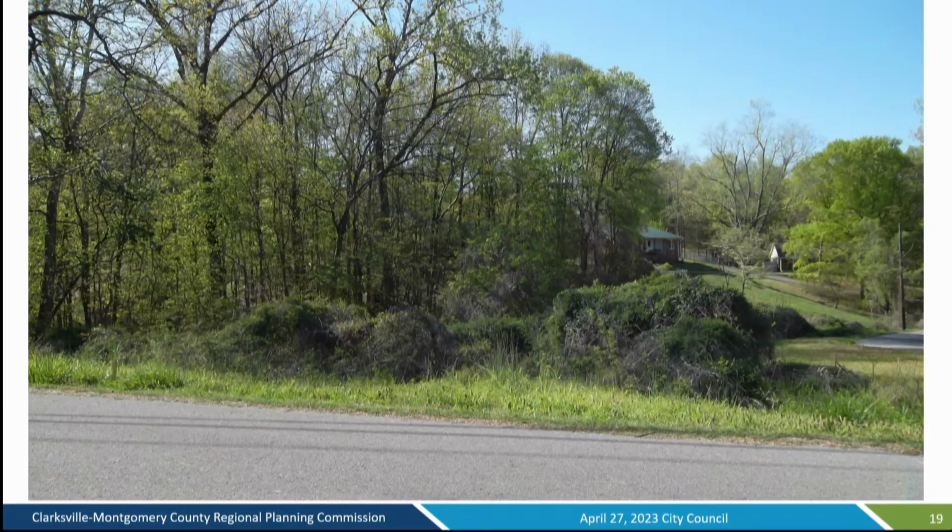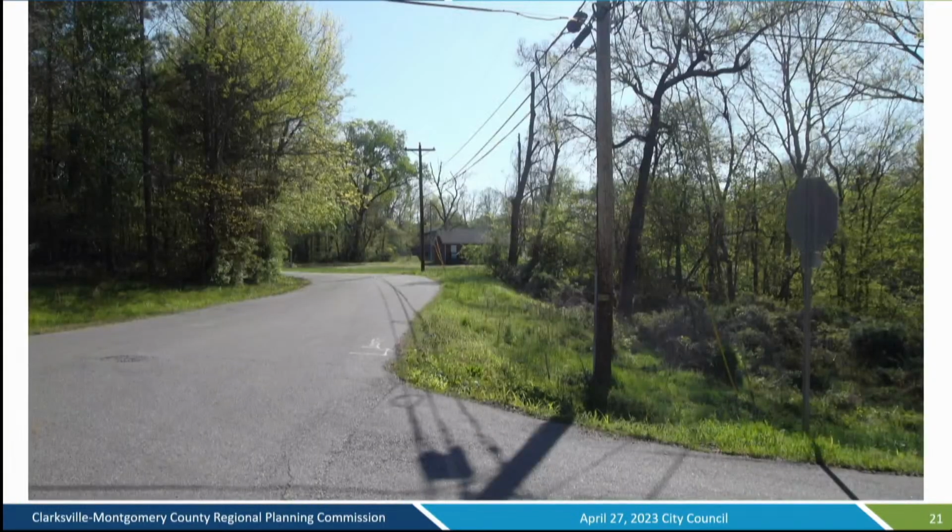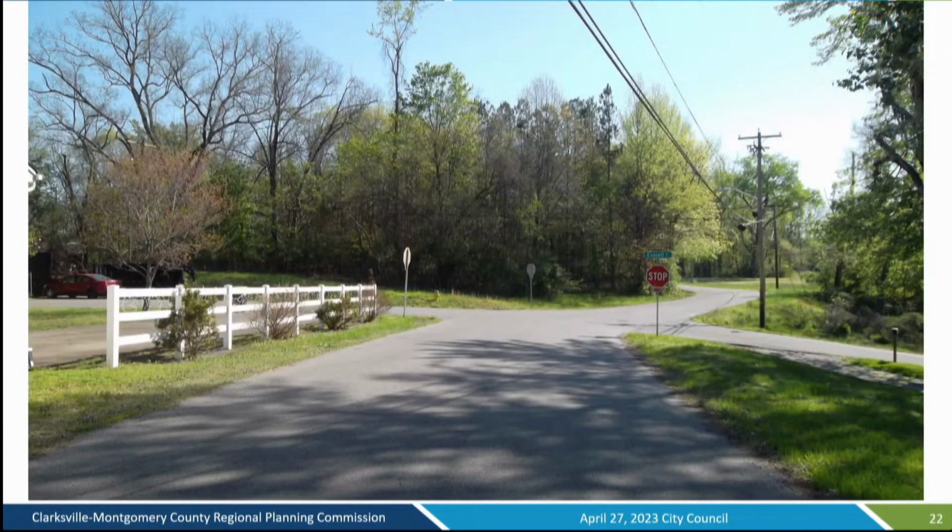There's from Hemlock looking down to Everett. The properties are in front of you on the left. There's a little further out in the intersection. And looking back Hemlock to Greenwood, properties are on your right. And a little further back Everett, looking at the 3 properties.